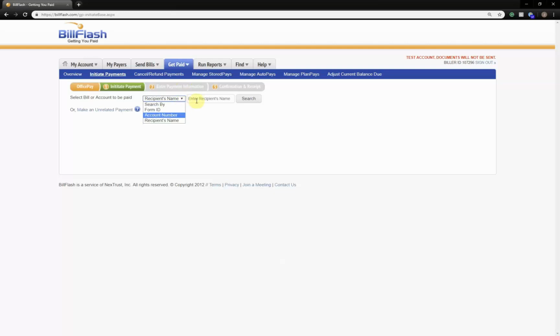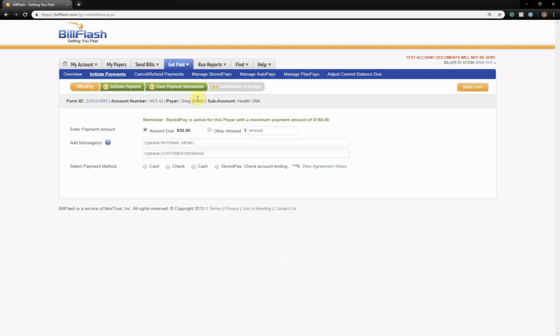So in this case, let's go ahead and look up a patient I've billed, Greg Green. Now, Greg Green, I know, has some bills from us, and it looks like he has an outstanding balance of $30. That outstanding balance of $30, he's maybe come in or called in and wants to pay. And so I can put an internal message or a customer-facing message if I want to on here.